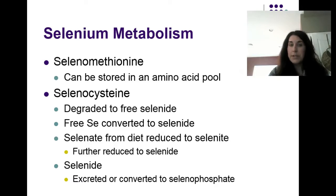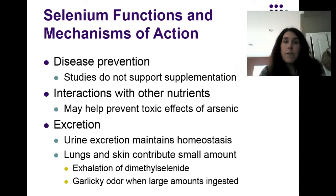It is fairly complex. Mechanisms of action, functions, disease prevention. For a while, there was a focus on selenium possibly preventing certain cancers like prostate cancer and having a preventative function related to cardiovascular disease. The research has been inconclusive at this point. It does interact with some other nutrients, and on a positive note, it may prevent the toxic effects of arsenic.